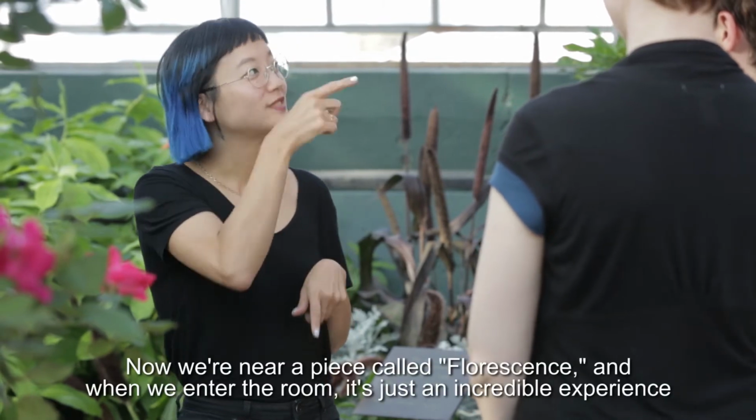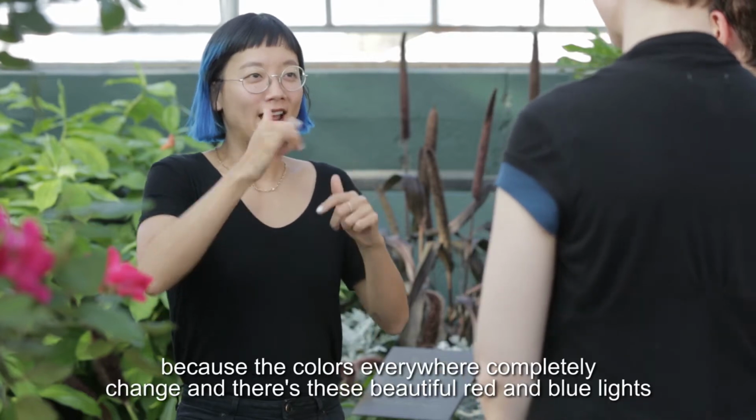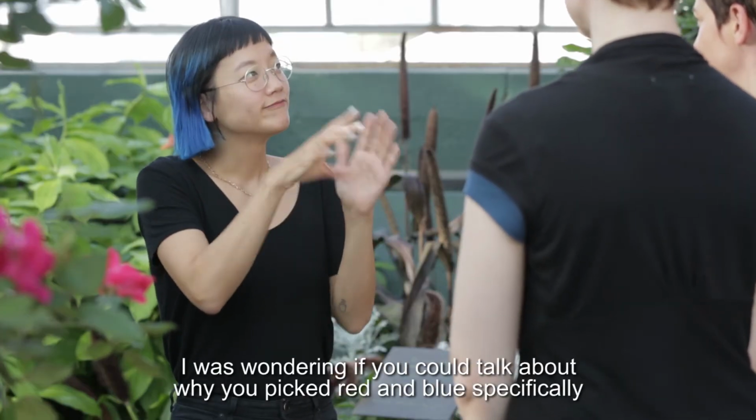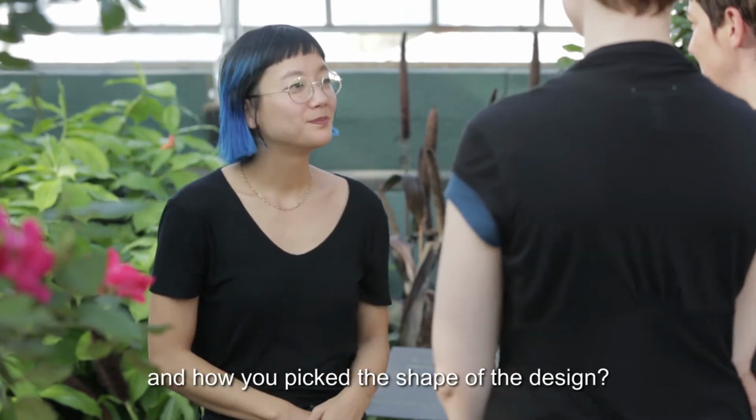Now we're near a piece called Fluorescence, and when we enter the room, it's just an incredible experience because the colors everywhere have completely changed, and there are these beautiful red and blue lights that are flying past my face, and I love the energy. I was wondering if you could talk a little bit about why you picked red and blue specifically, and how you picked the shape of the design.